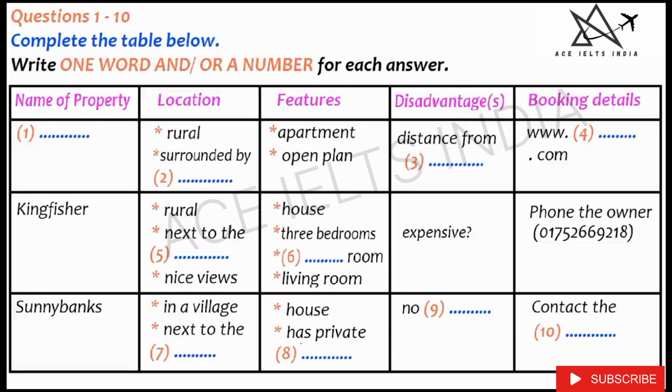And you mentioned a third place? Yes, there's a house that my sister stayed in last year. It's called Sunnybanks. Nice name. And the location of that one is rather different. It's in the centre of a village, but it's a very small and quaint place. Did your sister like it? Oh, yes. It's by the sea, so her children really loved it.